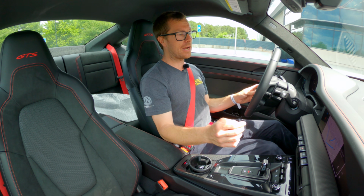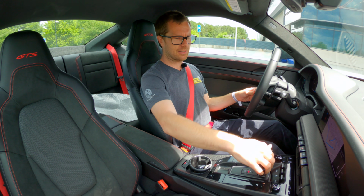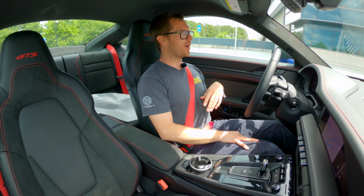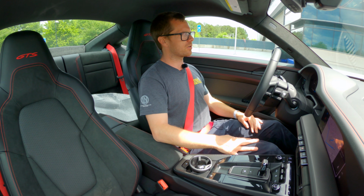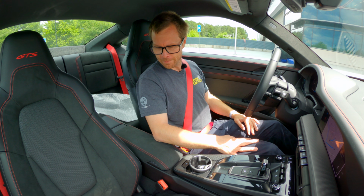It's a digital gauge cluster. So far, it looks fine. It looks like the classic 911 gauge cluster, but it's noticeably digital. It's not a physical one like in the 991.1. I know some people don't care for that. So, all right, here we go.